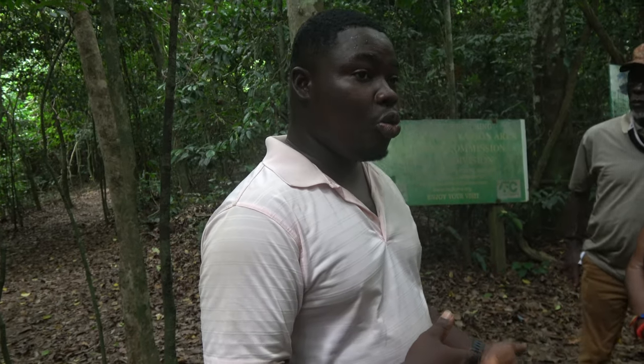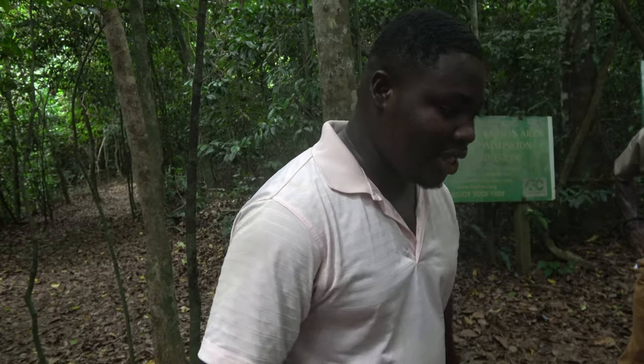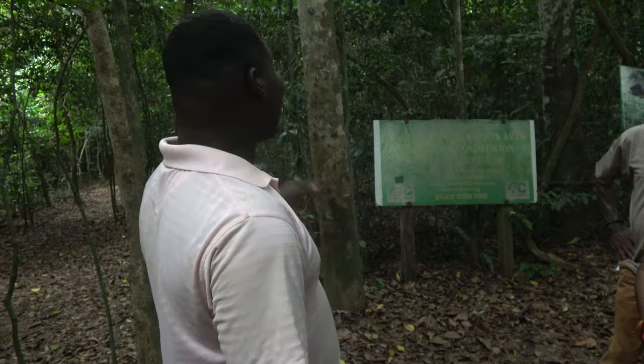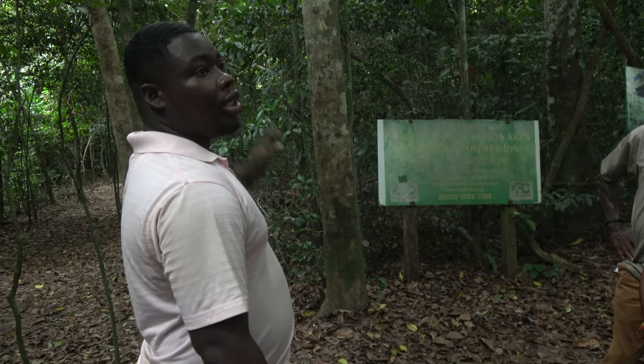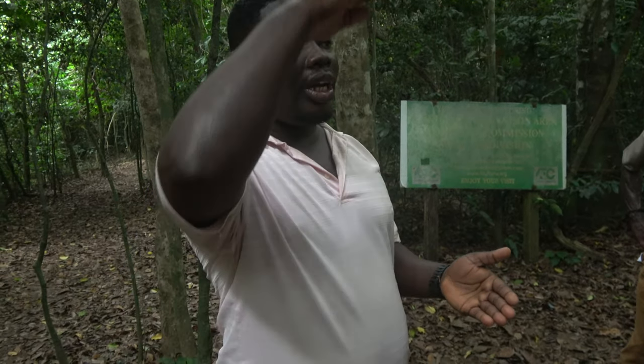And we are going on the canopy. In Kakum Forest, we have four layers. The first one is the forest floor. That's where we are standing. The second one is the understory layer. Like this one is the understory layer. The third one is the canopy layer. So we are going to walk on the canopy layer.